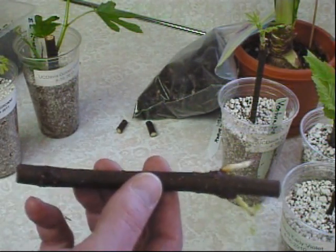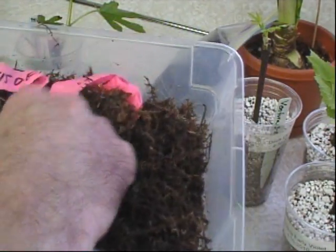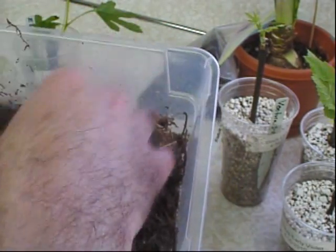So I'm going to put that back. I had this in the sphagnum peat moss, so I'll put that back, and hopefully I'll have some success with that.